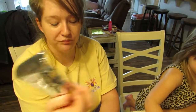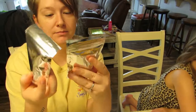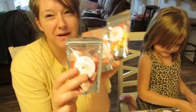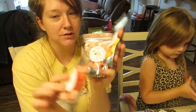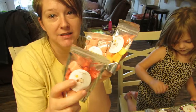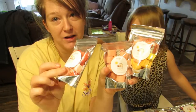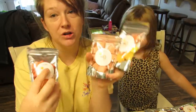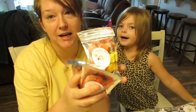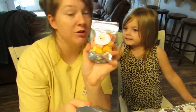Since we've already tried these and it's basically the same, I'm not gonna try these on camera, but she does have three different choices in case you just prefer the red and the pink or just the pink. You have those options if you don't want to get all the flavors.